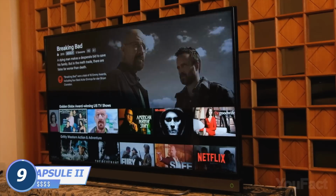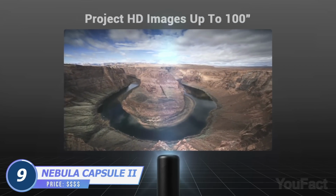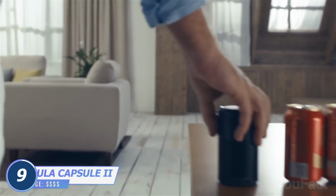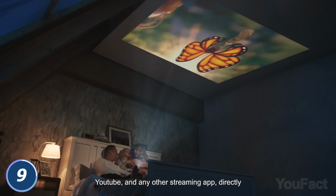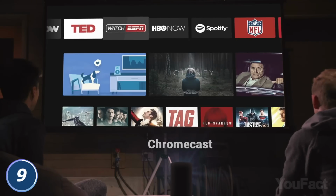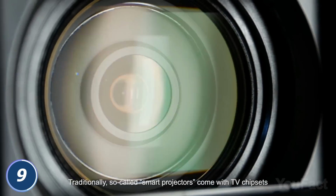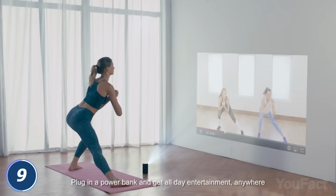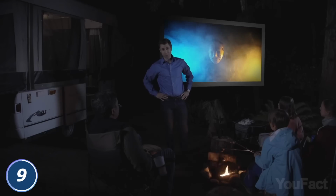We used to boast about big TVs in our houses. What if you could get a 100-inch HD screen with something as big as your soda can? Yep, Nebula Capsule can do that. It's an Android TV Pocket Cinema. What other features does it hide? Well, it has a built-in Chromecast, there are thousands of Android TV apps, and it automatically focuses the image in just 1 second.